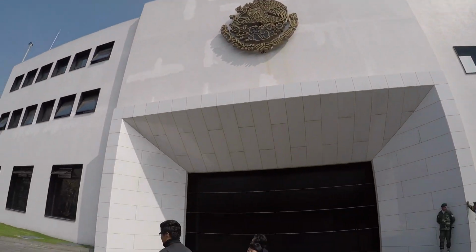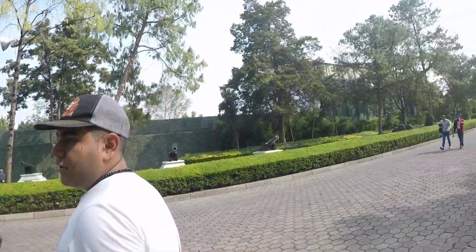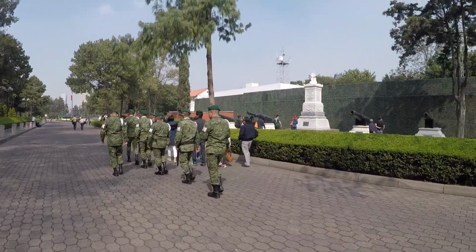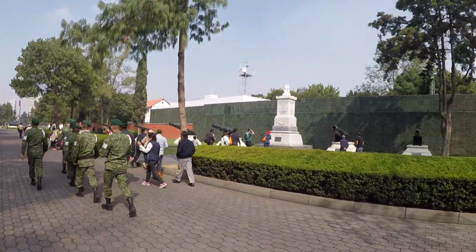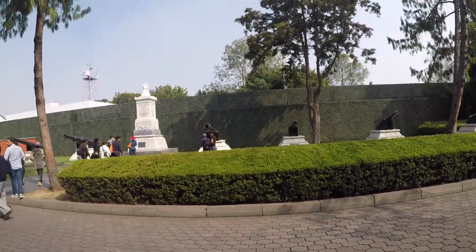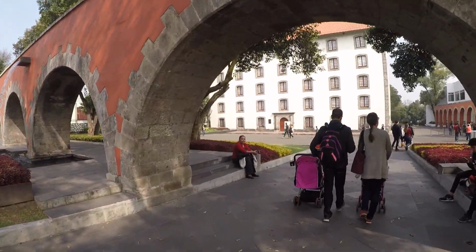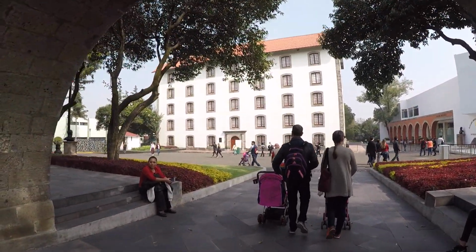You can see people taking lots of pictures. We see some soldiers here. This day was packed with people. Again, this was the first time that people were going to be able to experience and see how the president lived and worked and where he did so.